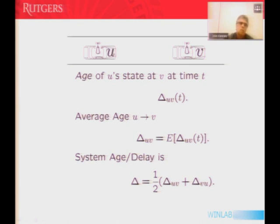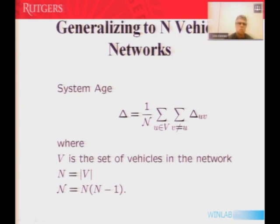And then this delta UV is just on the link U to V, U's information at V. But we are interested in networks, so we average over all such delta UV quantities, in this case 2 links. So that's why you have 1/2 into delta UV plus delta VU. That's the system age. You can very easily extend this to a network of n vehicles, and you get 1 by script n, which is basically n into n minus 1 links, because those many links exist in the network.